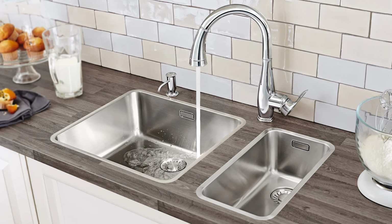But I think for functionality purposes, you want to consider one large open sink, because the problem with those split sinks is we all have large pots and pans that we need to wash, and it's a very challenging situation when it comes to washing large items, because generally most of us use a dishwasher for plates, cups, and all of those things. So you just want to make sure that your sink is large enough to be able to wash all of those large items that you don't necessarily stick in the dishwasher.